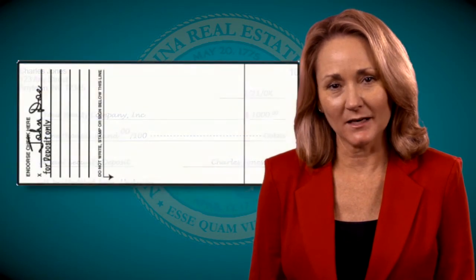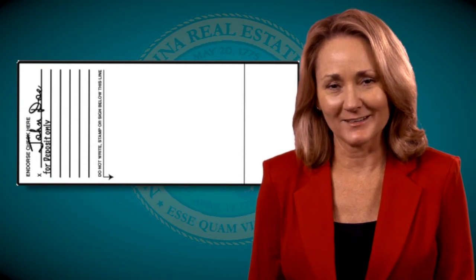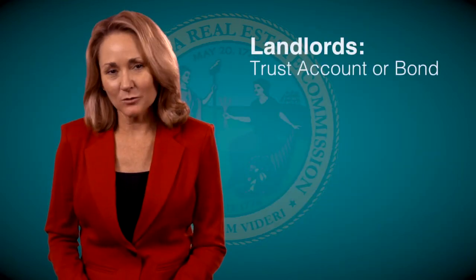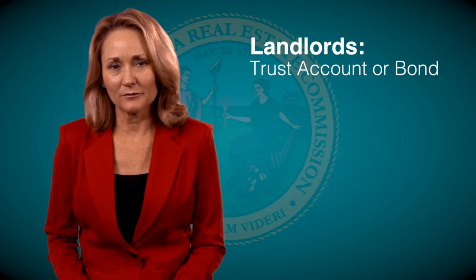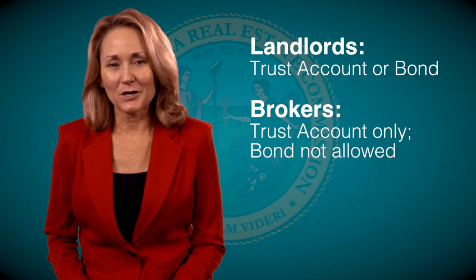Once a security deposit is received from a residential tenant, the Act requires that it be deposited into a trust account with a licensed and insured bank or savings institution in North Carolina. This requirement applies to both property managers and individual owners. The Act includes a limited exception for an individual owner who may instead furnish a bond from an insurance company licensed to do business in North Carolina rather than using a trust account. A licensed broker doing property management does not have the option to provide a bond. A broker must always hold tenant security deposits in a trust account.